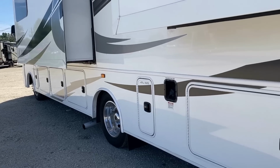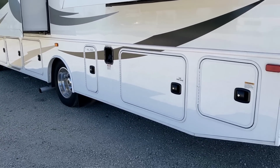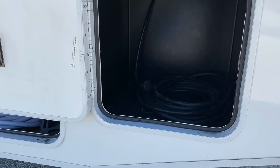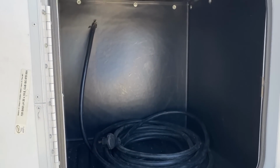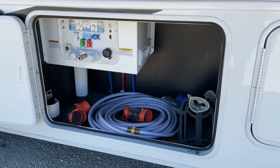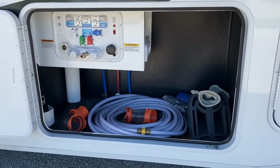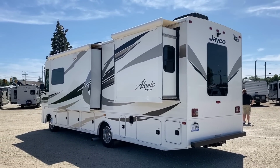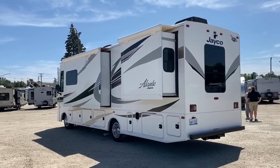Backing up a little bit over here to the corner again, finishing up a couple baggage compartments. On the right-hand side, we see where the power cord is basically integrated. And then, of course, you've got your little sewer connection station right there. Backing ourselves up. Nothing too out of the ordinary on the rear here. 5,000-pound tow capacity on this, by the way.